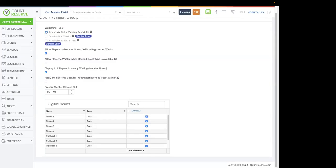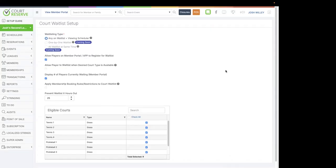From there, we can prevent the waitlist X amount of hours out. So if we only want to do it maybe for last minute bookings or bookings within the next 24 hours, we can do that. And then we can choose which courts we want to apply the waitlist to. So this would set it up on an organization level, but say maybe we only want to offer court waitlisting to specific membership types. Maybe we only want to give this feature to the premium membership at an organization.